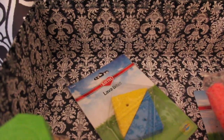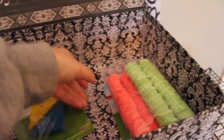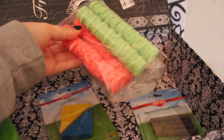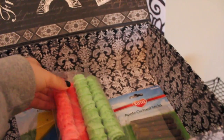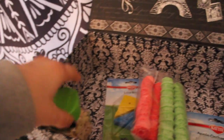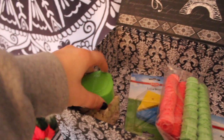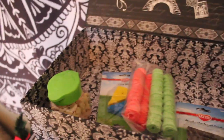So in this I just have these KT lava bites, and I also have these rice pops. I can't remember the brand off the top of my head. And then I have these apple orchard sticks. And then lastly I have these Gerber puffs, and they're the apple flavored ones, and these are just little treats for when I'm bonding with them or something like that.